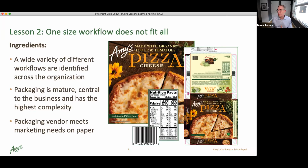Second lesson here: one size workflow does not fit all. This has to do not with the DAM, but actually with workflow management, which is another very relevant topic in this Henry Stewart event and for manufacturing and the other verticals as well. So tell us a little bit about how this got started. I believe it was with packaging that kind of got this whole thing going, right?